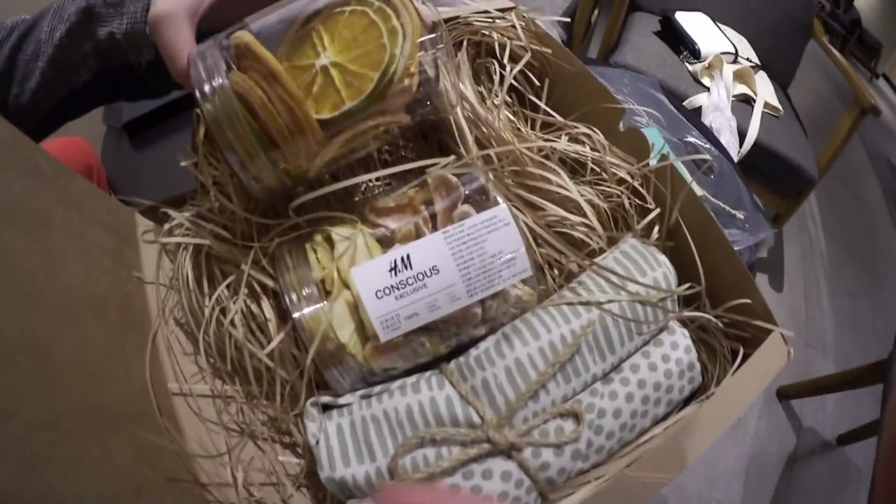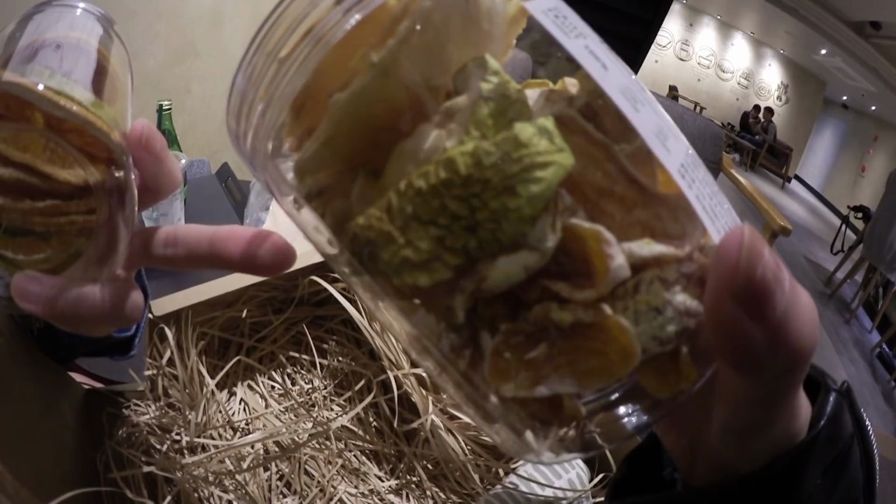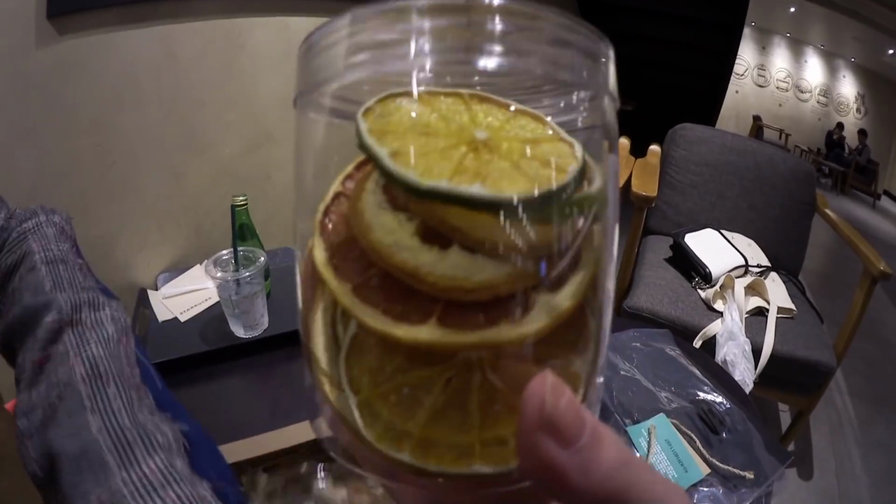Oh my god. Look at this guy. This is a dried orange. Yeah, this is from Jeju Island. Dried pineapple. Banana. They also have dates. Can we eat the skin too?